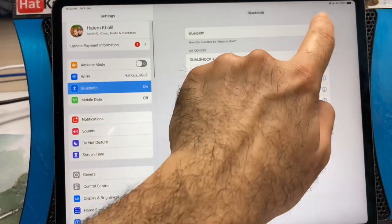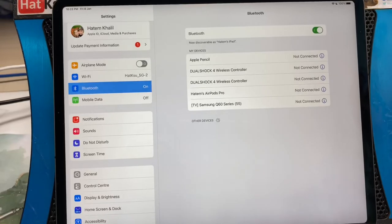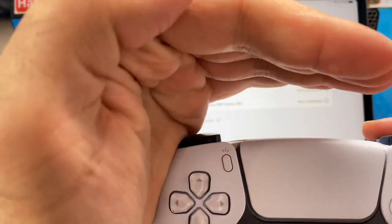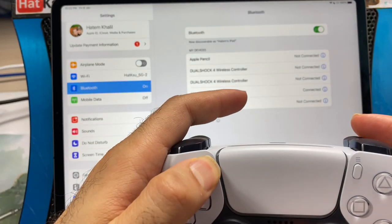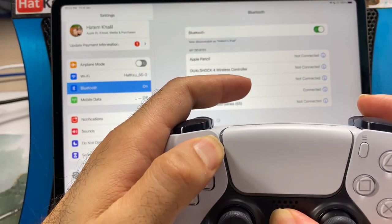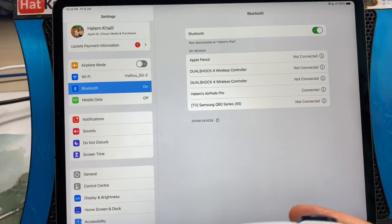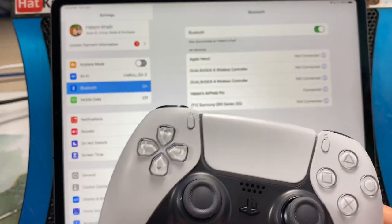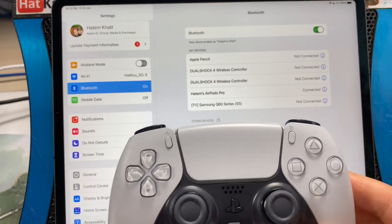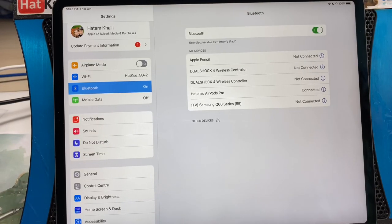Let's close Bluetooth and open it back again, because a lot of people will say that. Let's try it again. Okay, you see or no? See, the iPad is not even reading the PlayStation 5 controller. Look, it's not even reading. Yeah, really, iOS is such a successful operating system.